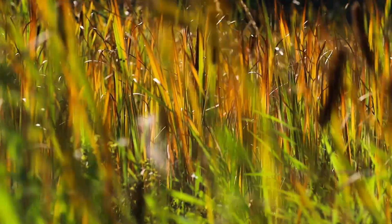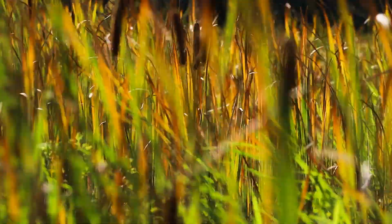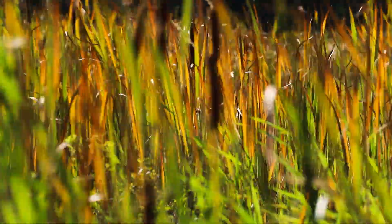Also towards late summer you get this orange coloring on the tips of the cattails, and in the wind this can create this kind of like orange fiery effect. And it looks really cool.